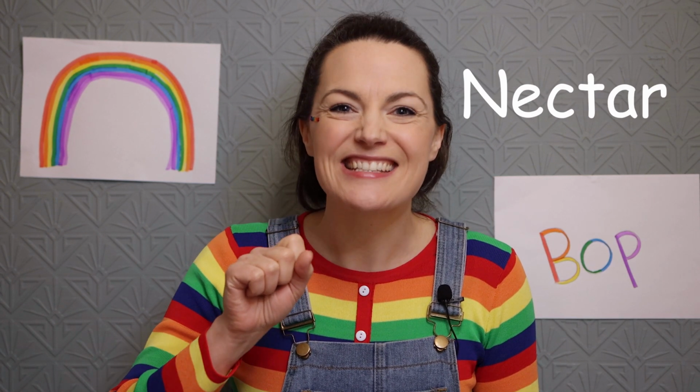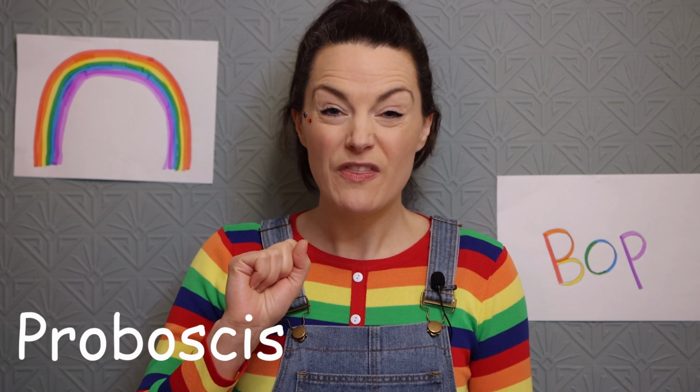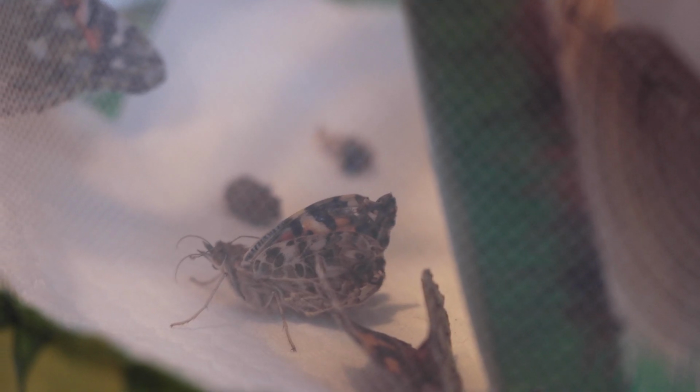Then the next thing they need to do is use their big tongue to drink. What do butterflies like to drink? Do you know? Nectar, that's right, from flowers. So that they can do that, they have a big long tongue called a proboscis. But when they've first emerged from their chrysalis, it's in two separate parts.